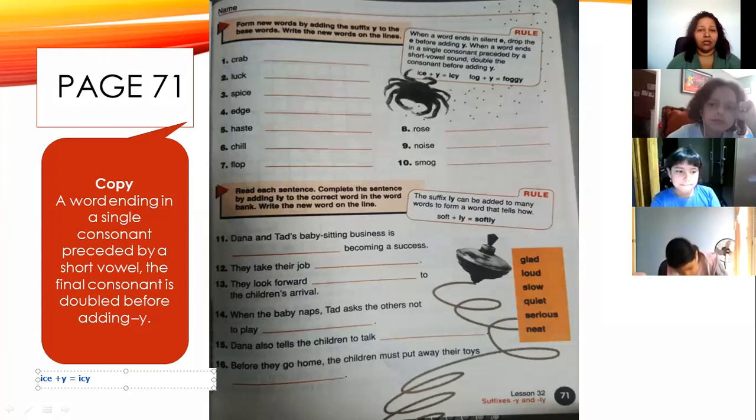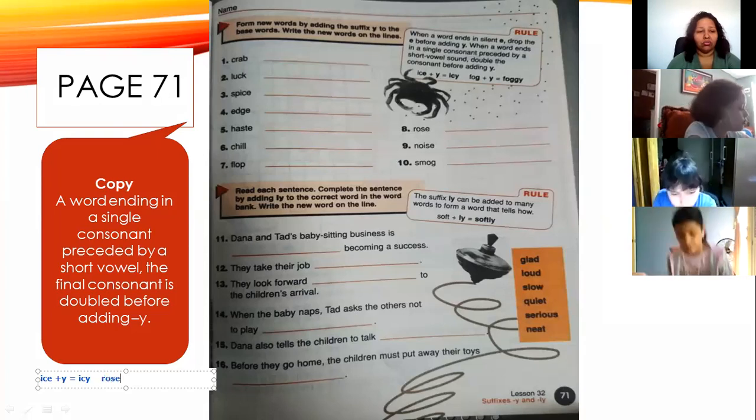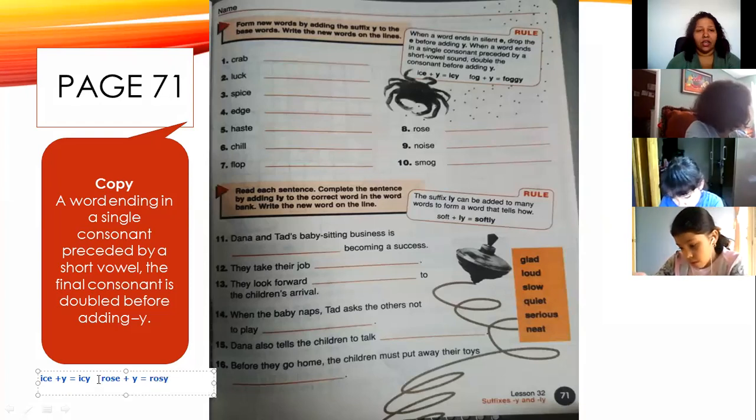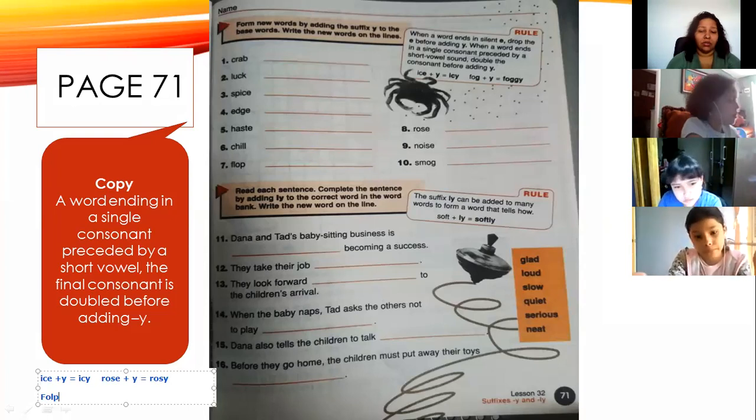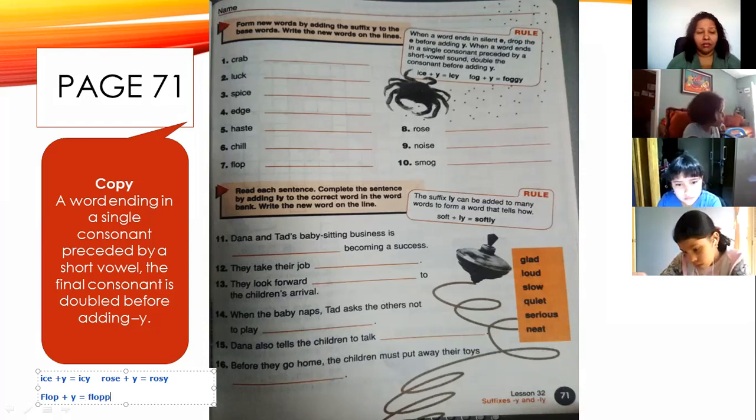Or it can be other words like rose, that we know ends with a vowel, and we're going to write rosy. And then we're going to find some words like the word flop. The one that I dictate plus Y, what we're going to do in here, if I have the word flop, just write floppy in this way?